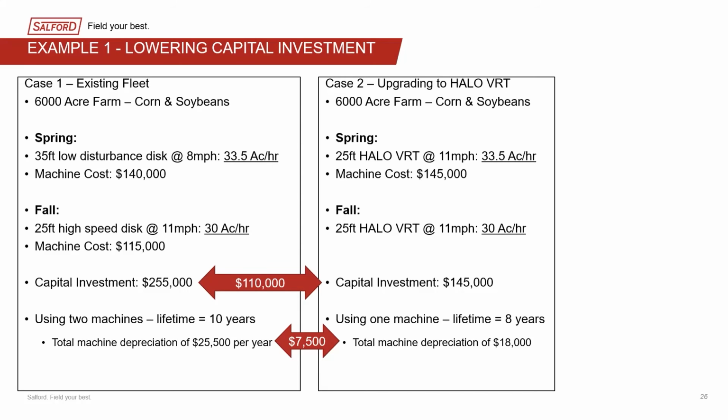The tractor that would be required to pull those two machines would be fairly similar. It would take about the same amount of horsepower. It takes a little more horsepower to pull it faster, obviously. Fuel consumption would be the same, manpower, all that sort of stuff.